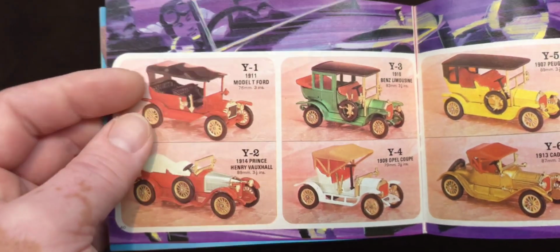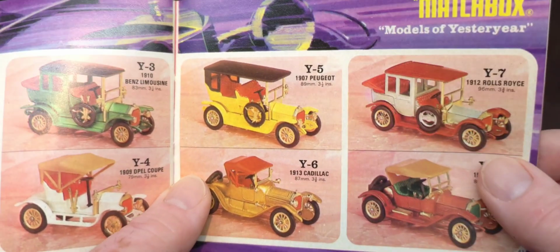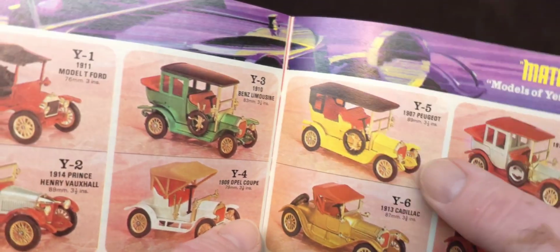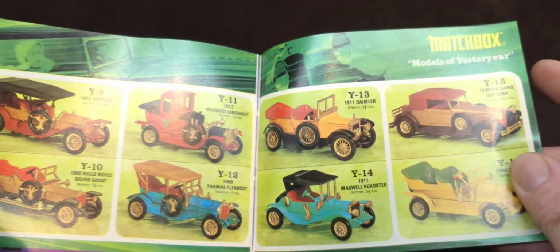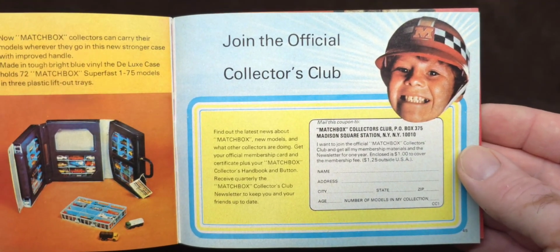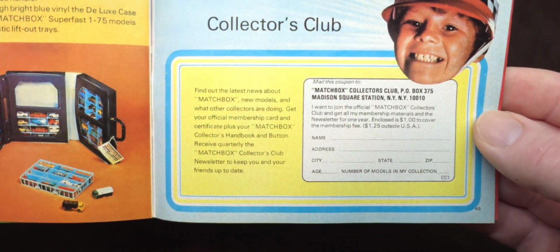And then you have your old school stuff, 1911. Oh dude, I have this one. I think these are bigger than 1/64 scale. Yeah, that's cool. Okay, let's see. Then we have this, and we have that. Little carrying case. Like it. Nice, join the official collectors club. Yeah, that kid's happy about it. There you go.